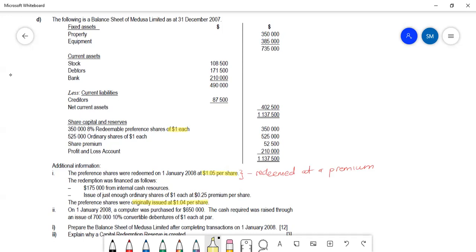And the note number two, on 1 January 2008, a computer was purchased for 650,000. And we're being told that this computer was bought on cash, and the cash was raised. They had to issue a convertible debenture to finance the procurement of this computer. Okay, so those are the notes that we have. And we're told first to prepare a balance sheet of Medusa Limited after completing transactions on 1 January 2008.